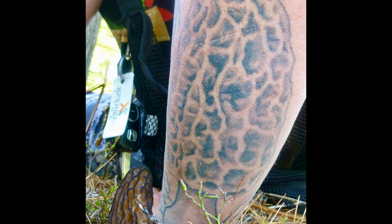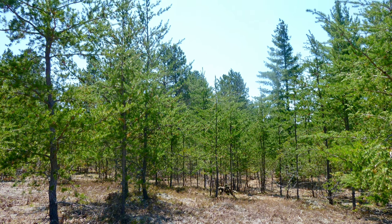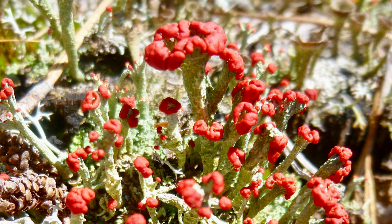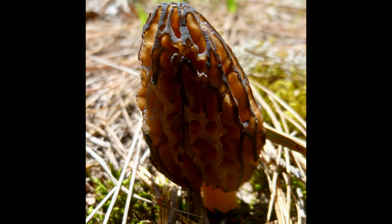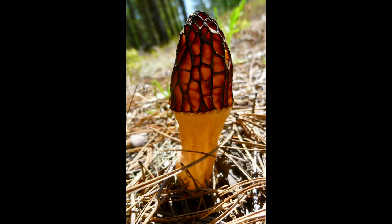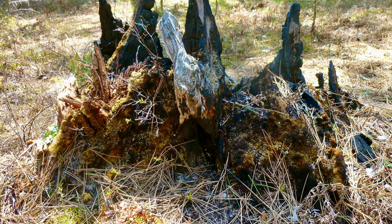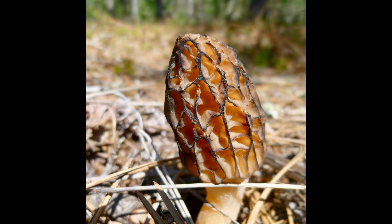Super delicious with steak. These were fruiting in an area that had a previous spring burn, but they really weren't located in areas where the trees had been charred. I saw them gregariously fruiting next to live jack pine and white pine. And just maybe a couple hundred feet away, there might be something that looked like it had been burned previously, but they weren't near it.